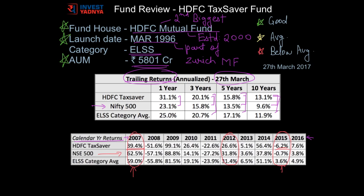But all is not that bad. They had pretty good performance in year 2009, 2010, 2014 and 2016, where they have beaten both benchmark and category average returns by good margin. Even in bad markets of 2008 and 2011, fund could manage the fall better than the benchmark and category average. In 2013, it has given near category average returns.